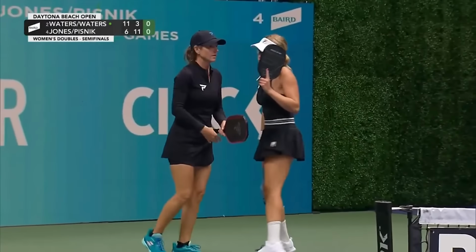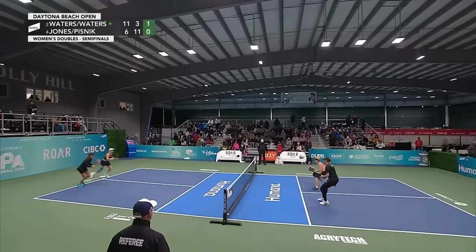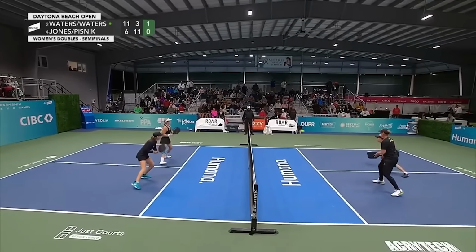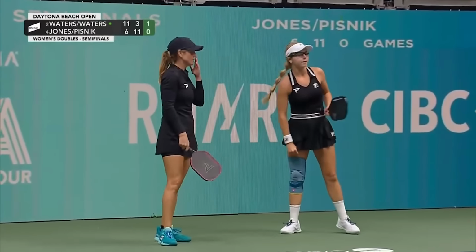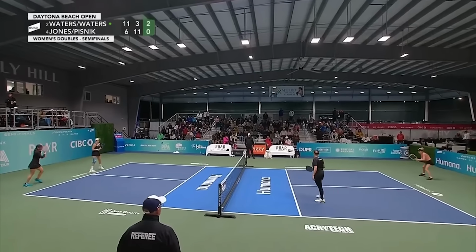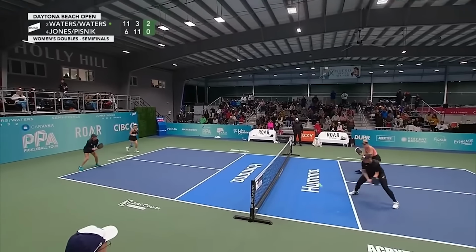First point of game number 3. We'll switch ends at 6. And what a combination from Lee Waters, and Lee on the right looks a lot better than that rampage when Lee was on the left. 2-0. Just the forehand pull is just better. Man, these follow lobs are awesome.